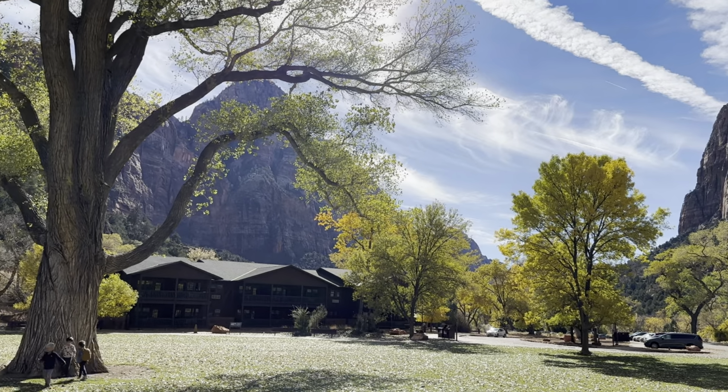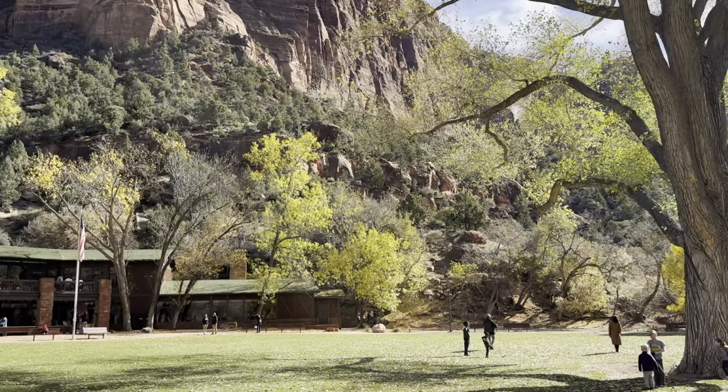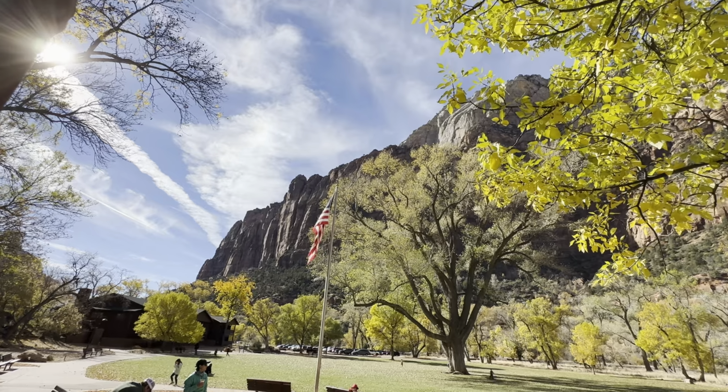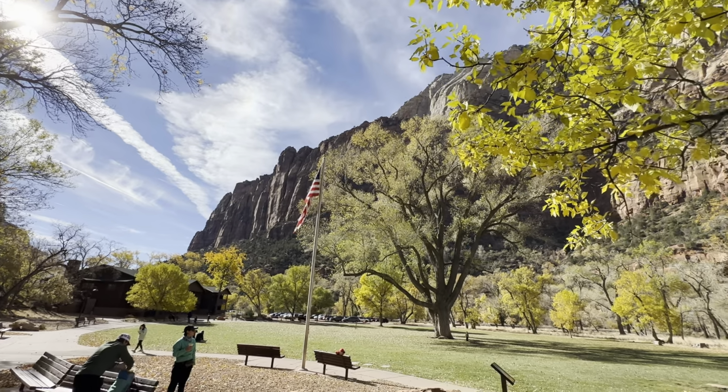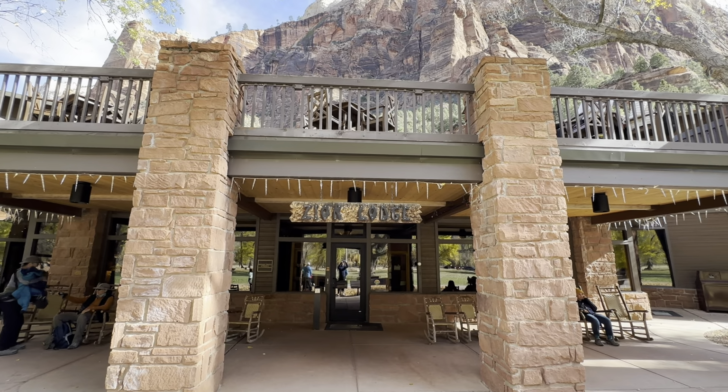Right in the heart of the park is Zion Lodge, built in the 1920s. It's the only accommodation inside the national park and books out months in advance. So if you have your heart set on staying here, we suggest you book early. And as you can see, it's just a stunning location.